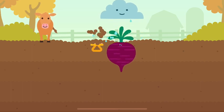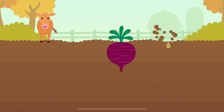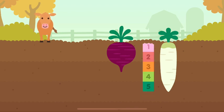Beach plant. 1, 2, 3, 3 blocks deep. Daikon plant. 1, 2, 3, 4, 5, 5 blocks deep.